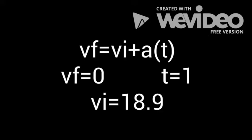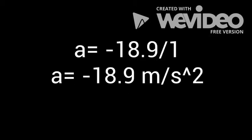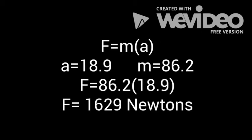Now, if one were landing on another person, as Matt Damon did in the flick, we can recalculate the same equations to figure out the force acting on him. Now, plugging in 1 second, it equates to a deceleration rate of negative 18.9 meters per second squared, which equates to 1629 newtons, which is less than what's needed to break bones.